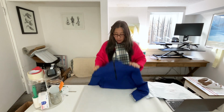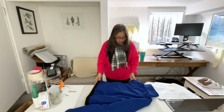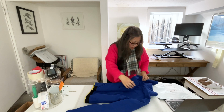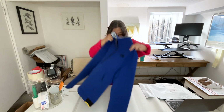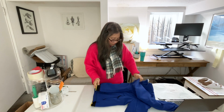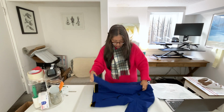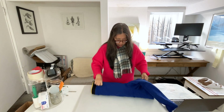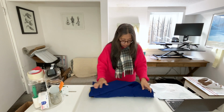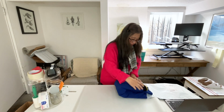So again, this item is in really great condition. Picked it up at the bins, and I'm glad that it sold. Took a little while, but that's okay. Do this, I think.